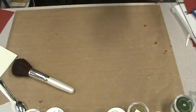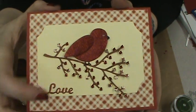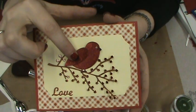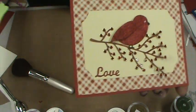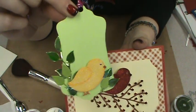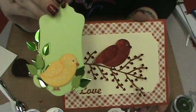And then we've got her bird, the new bird and the new branch. And we've taken little glitter dots and put little glitter dots over the branch. Now the bird comes two ways. It comes with the wing, so you can make it a bird, or if you would prefer, you don't add the wing and you can make it a chickie. How cute is that? And this is one of her new tags. So with the bird, it's up to you. You can make her a chickie or you can make her a bird. So cute.